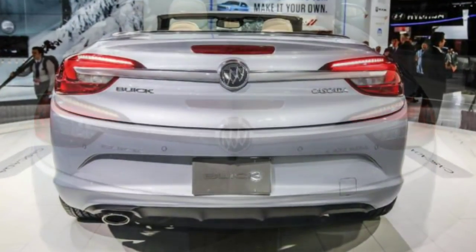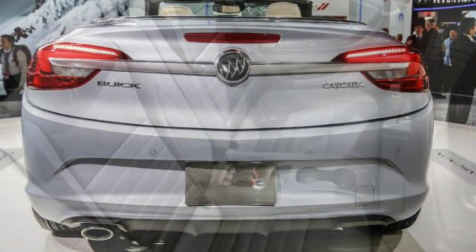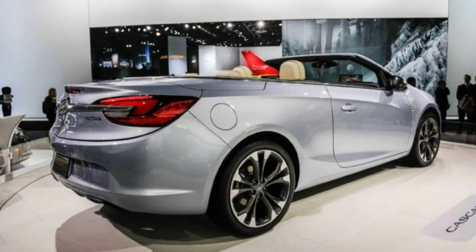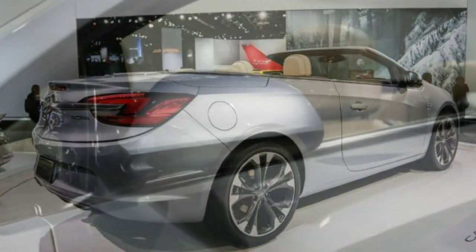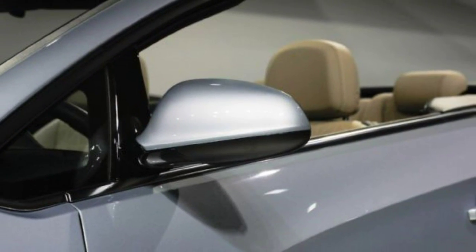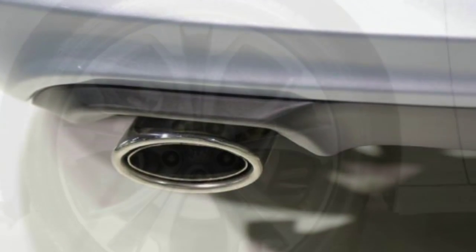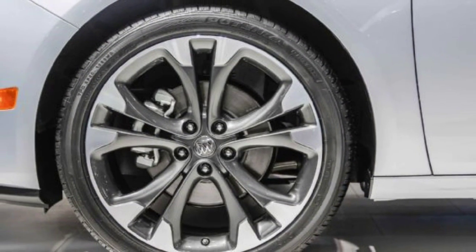The upscale version gets mostly electronic aids such as front and rear parking assist, and the only way to tell the base from the premium is the absence of sensors in the former's front bumper. We were told, though, that lease incentives are available on the premium, making it actually cheaper to drive than the base car.